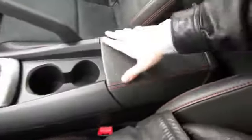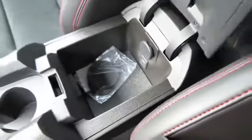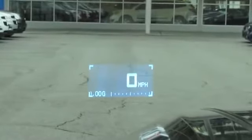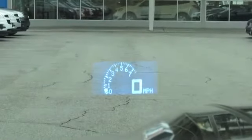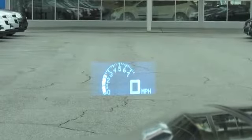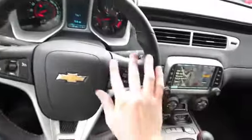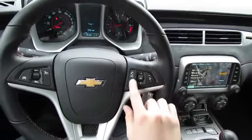2 cup holders, stitched center console, with your USB input, auxiliary, and another 12-volt power outlet. Off to the right of the steering wheel, you have your controls for your heads-up display. That's beamed up onto the dash. Control the height, brightness, and the information displayed. And a G-force meter. As far as the multifunction steering wheel, your radio controls and hands-free voice commands and telephone are off to the right.